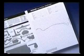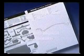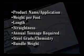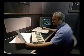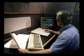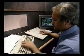If you are interested in co-engineering a special section, fax, email, or mail us a drawing along with the following data: product name or application, weight per foot, length, straightness, annual tonnage required, steel grade and/or chemistry, and bundle weight. In a few days, we'll tell you our capability of rolling your product, the cost of the necessary tooling, and the price per ton, plus a target first rolling date.